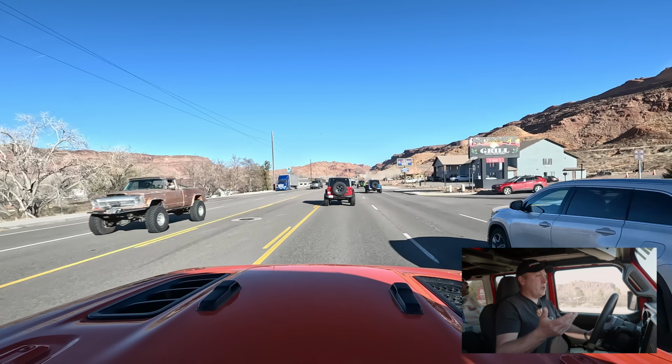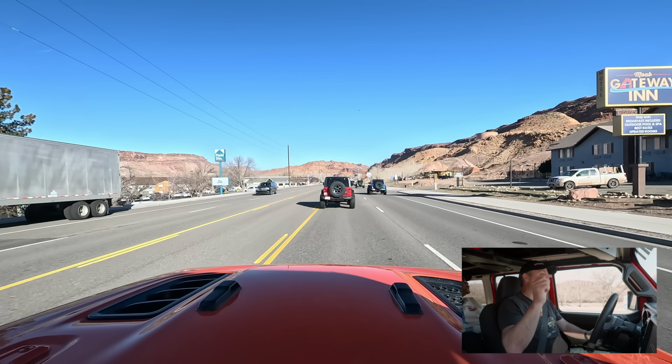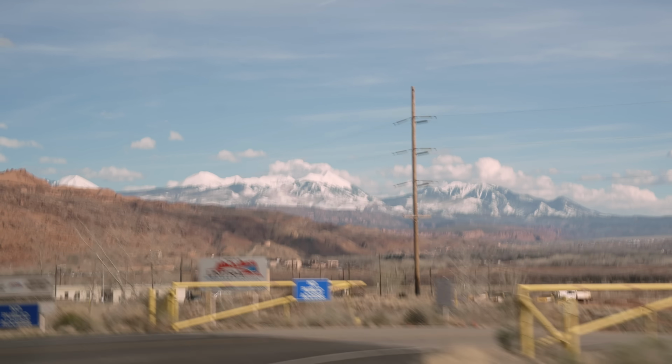There's nothing out of the ordinary, and that is good. You don't want to have to think about your tires while you're driving around town. So we don't have to do that today, which is great. So the AT4W is good in civilian territory.